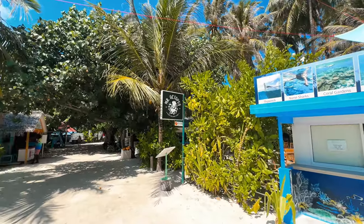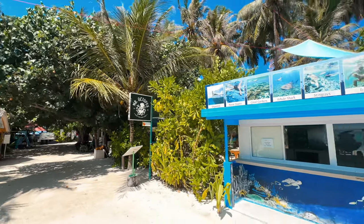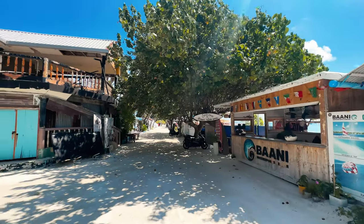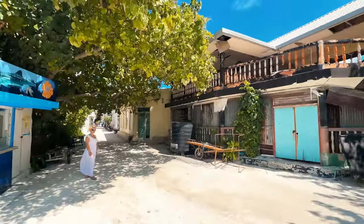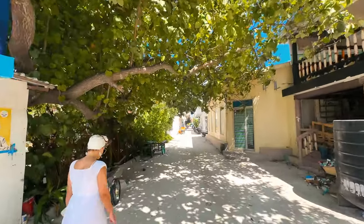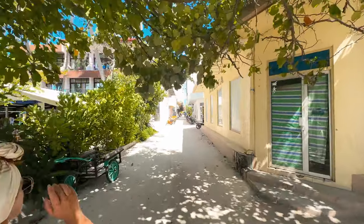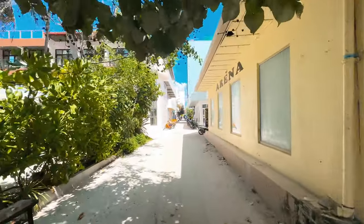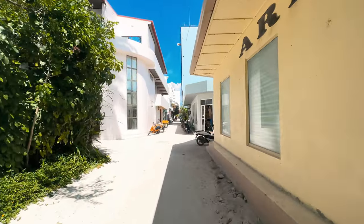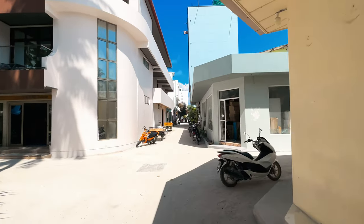So we are here back on the main strip where Mr. Octopus restaurant is. As you can see, these are all the tour companies, and we're just going to cut in now on one of the side streets and show you what some of the stores look like that you can expect. See a lot of motorcycle bikes.